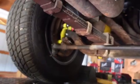I think that's enough. Okay, so I got this ready to take out the pan bolts with. I got my stuff on the floor, and got to get my catch over here and take this oil filter off.